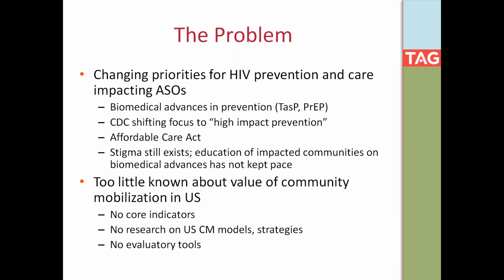Certainly the Affordable Care Act, rollout or non-rollout if you happen to be in a state that is refusing to expand Medicaid. And we know that stigma still exists, and that education of impacted communities on some of these biomedical advances has not kept pace with the advances, right? So I have this experience all the time of being with cab drivers or Uber drivers in different places around the country. Folks ask me what I do, and I talk about the work. And if I talk about PrEP, for instance, people just don't even know that this is a concept, let alone that it's actually somewhat available.